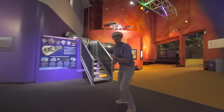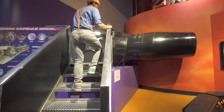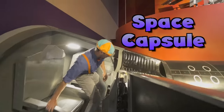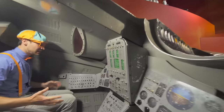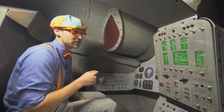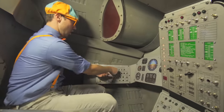Come here, this is a space capsule. Watch your step. See? This capsule is where astronauts can sit in and go into outer space, so then they can feel the effects of gravity and they can push all these cool knobs. Ready? Whoa! Whoa!